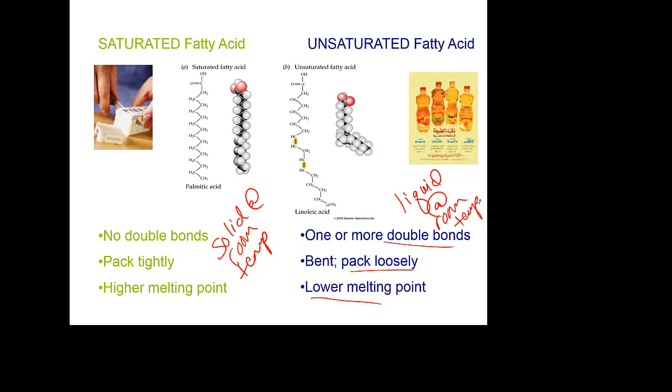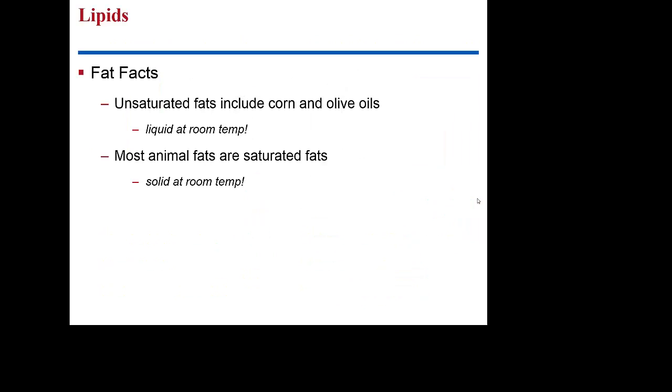Now, yes, I understand you can melt butter. I get that. It's still a saturated fat because under normal conditions, we are looking at it as being a solid, meaning that in many cases in you, if they started to stack together, they would be solid. Okay? So when we look at these fats, corn and olive oil and so on, like we mentioned, tend to be liquid at room temperature, plant-based. But most animal fats are saturated fats and tend to be solid at room temperature. If we actually removed your fat, it would be solid at room temperature.